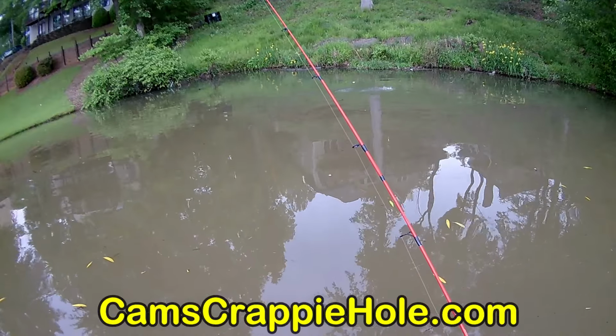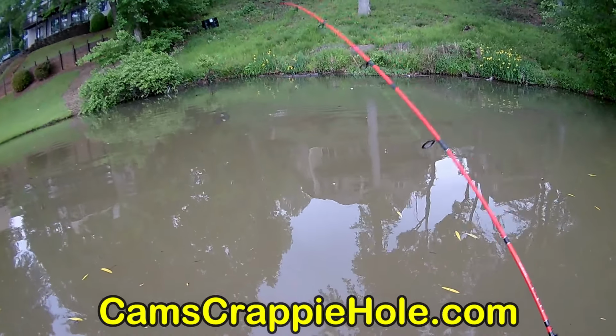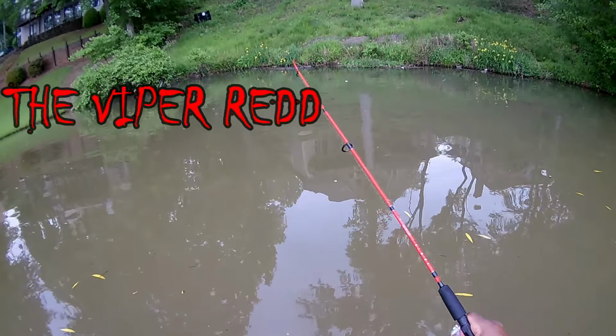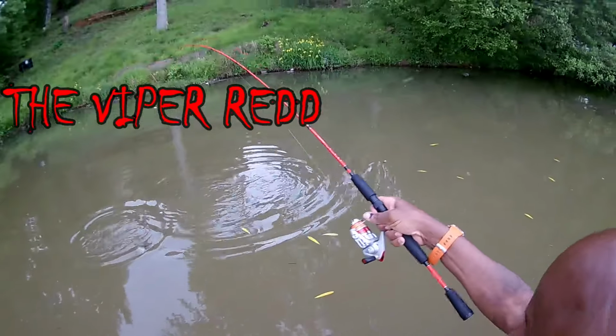Look at that. See it jump? Look at them rascals up there. Yank! Look at that. Good night. Guys, this is that Viper Red, the 6-foot rod. It comes with the reel. It comes with this 3-ball bearing reel.